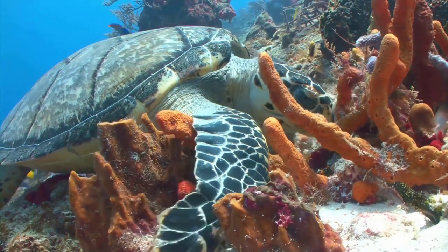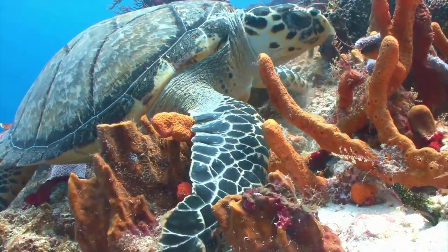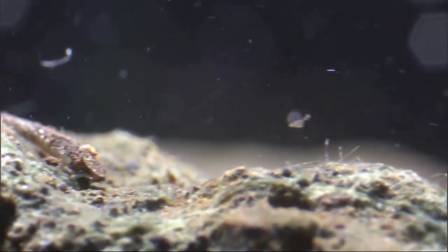Food is all around. You might not see it, but in just one teaspoon of ocean, there are thousands of minute plants, tiny eggs and larvae. Like seeds waiting for spring, they gradually grow.